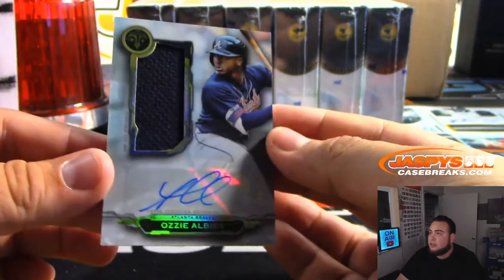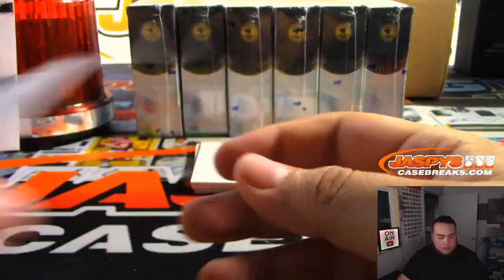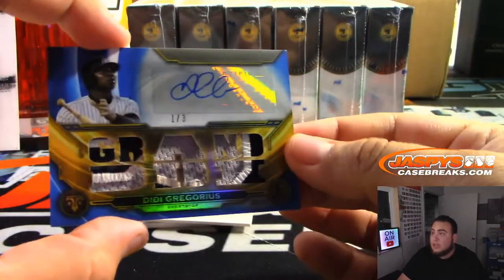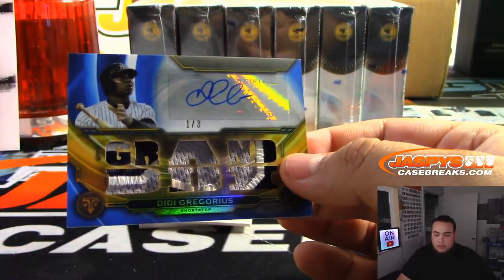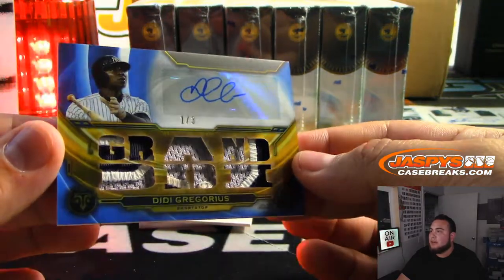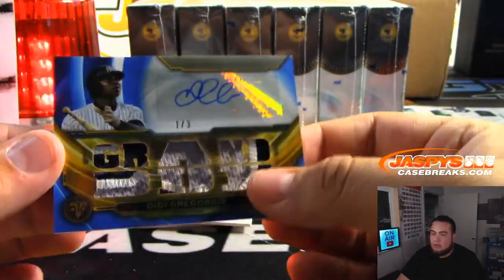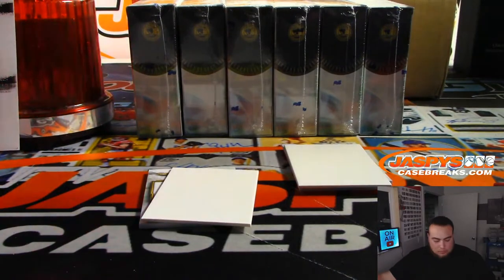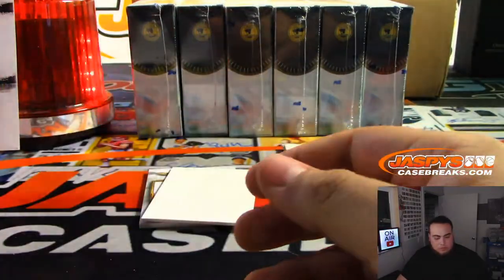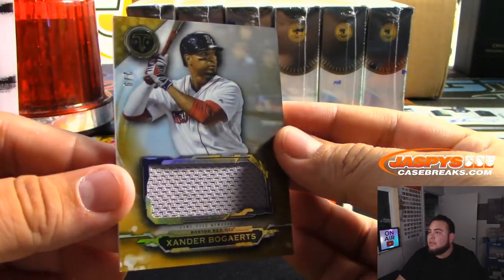Ozzie Albies for the Braves. Nice. Jersey autograph, numbered to 99. Didi Gregorius, and it is a 1 out of 3 for the Yankees. Nice patch as well in there. Xander Bogaerts. That is a 2 out of 9 for the Red Sox.